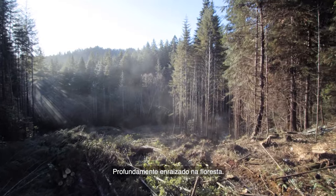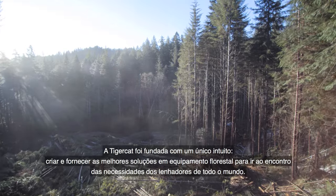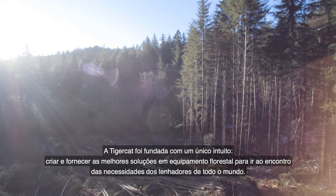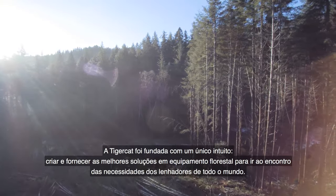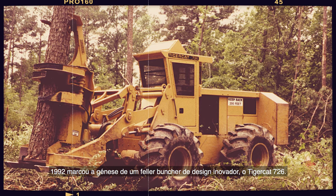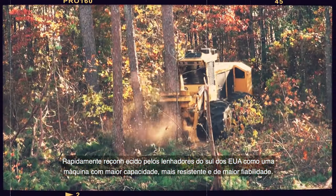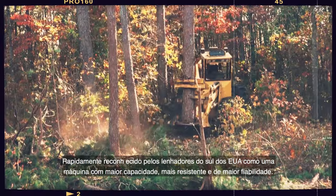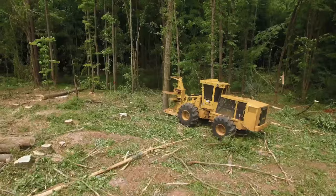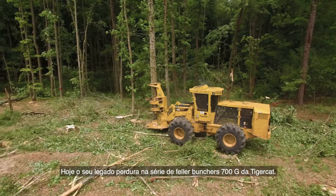Deeply rooted in forestry, Tigercat was founded on a singular idea: to create and deliver the best forestry equipment solutions to meet the needs of loggers around the world. 1992 marked the genesis of a groundbreaking new feller buncher design, the Tigercat 726. Quickly recognized by southern U.S. loggers to be a more capable, durable, and reliable machine. Today, that legacy lives on in Tigercat's G-Series feller bunchers.